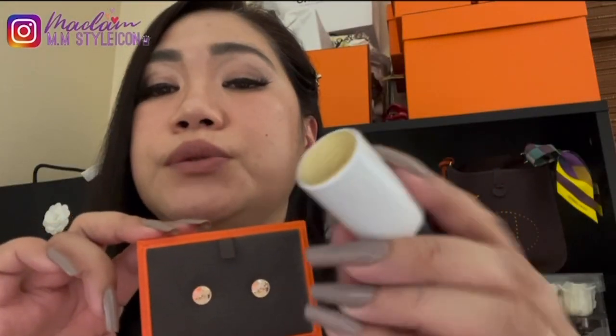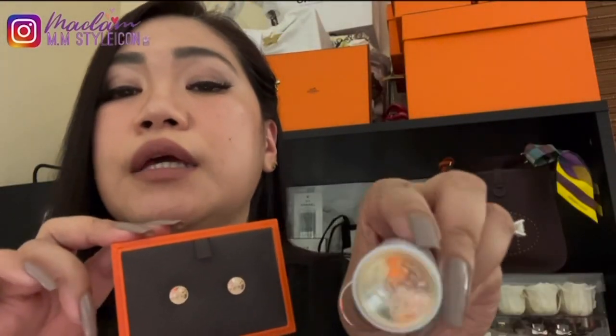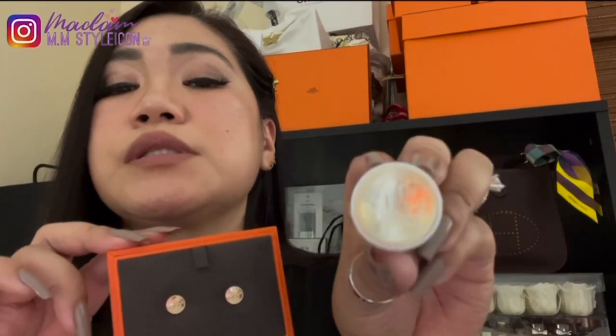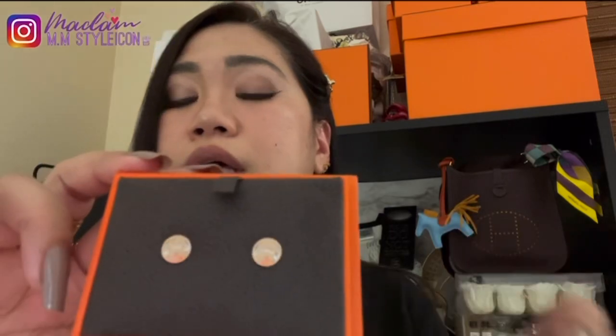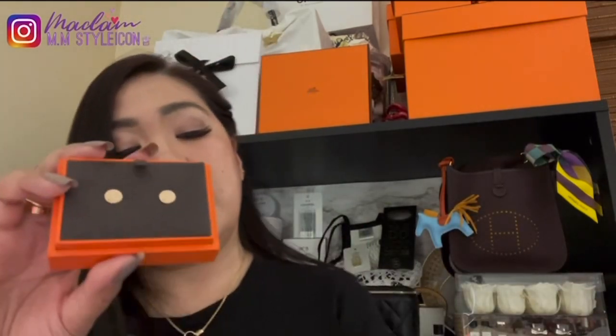This is the lipstick. It is similar to the H lipstick, the H logo of the lipstick. It says here H Ex Libris TPM. This is the smallest one that they have. I thought it's big because in the picture it looks big.